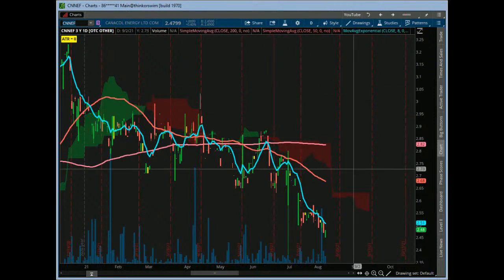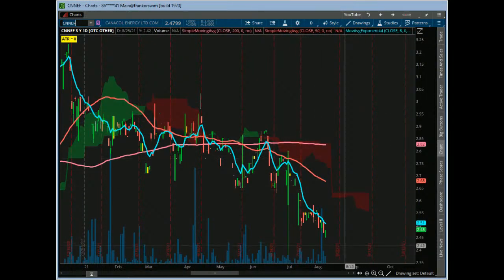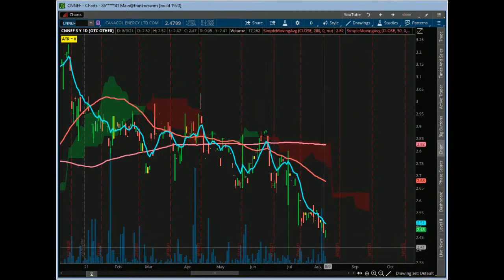And then CNEF. CNNEF, let's take a look at this one. It's got a tricky name, right? This is a penny name under the ADMA. Okay, little green candle today. Just be careful with it. Maybe if it gets back above it, it'll try to move. So we got that going on there.